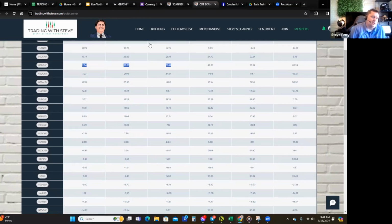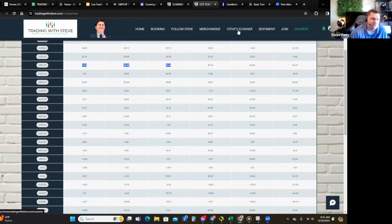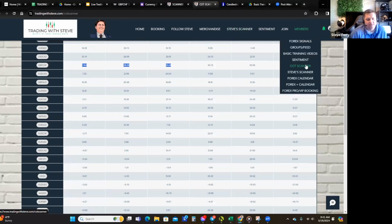To use, by the way, the COT scanner, for those of you that don't know, it's under members right here where it says COT scanner. You can come and use this anytime. And it just updates on the weekend. During the week, it's fixed. It doesn't change. Some of this info is also found on Steve's scanner, but this is more of a comprehensive look at the large speculators, so the big banks, on a week-to-week basis, which is pretty cool.